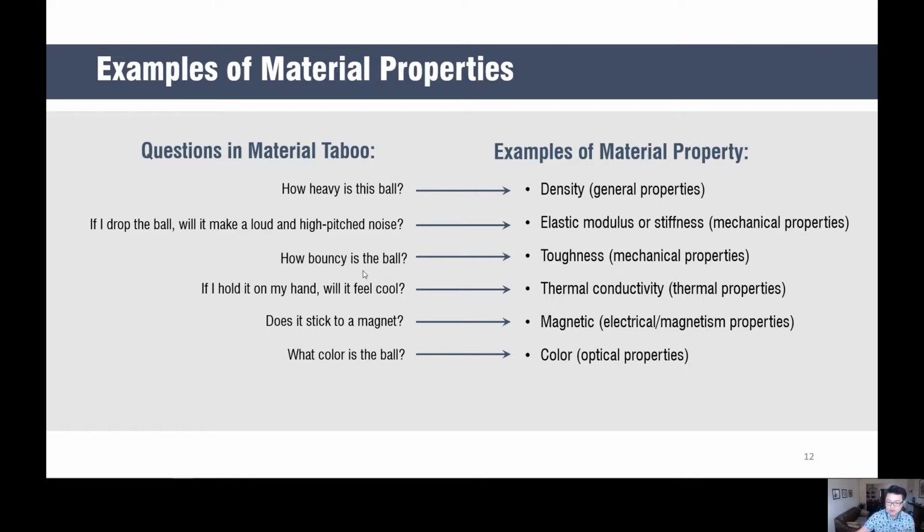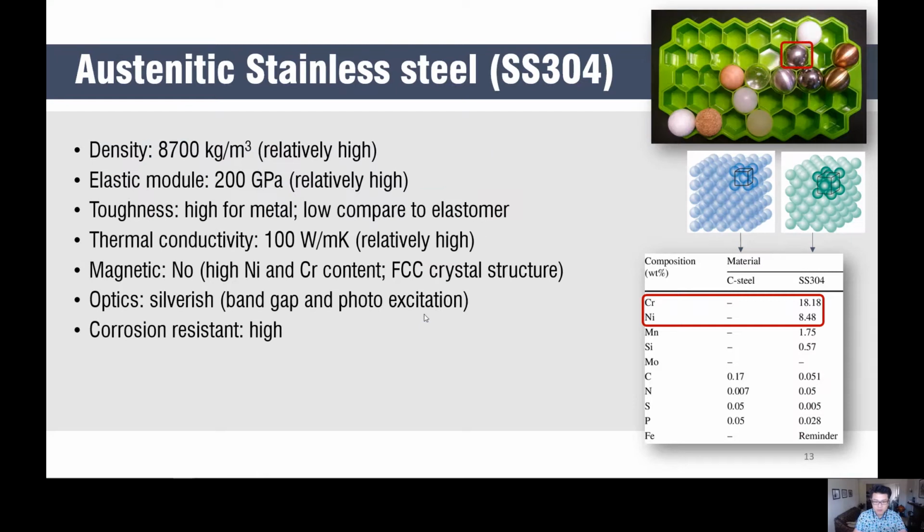How bouncy is the ball? That's actually related to another mechanical property, that's toughness. And in this course, we will learn a lot about the mechanical properties as well. Now, this one is the interesting one.